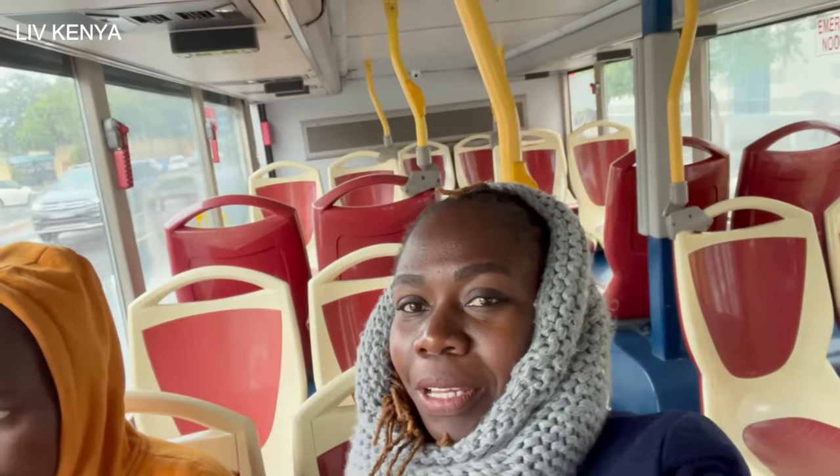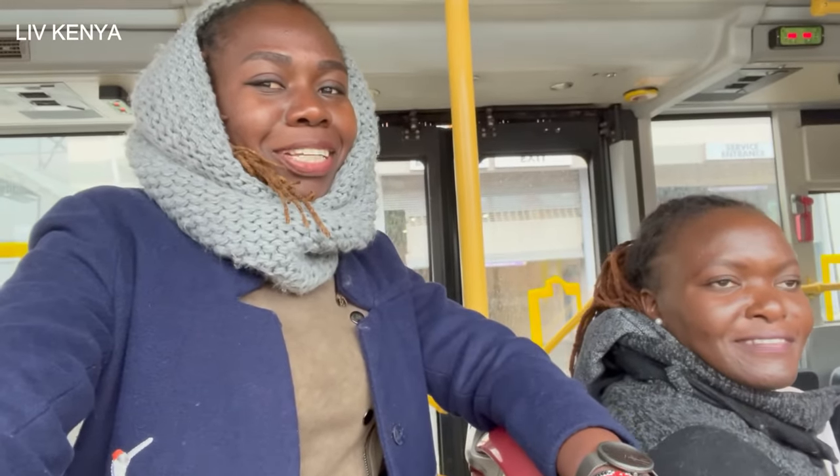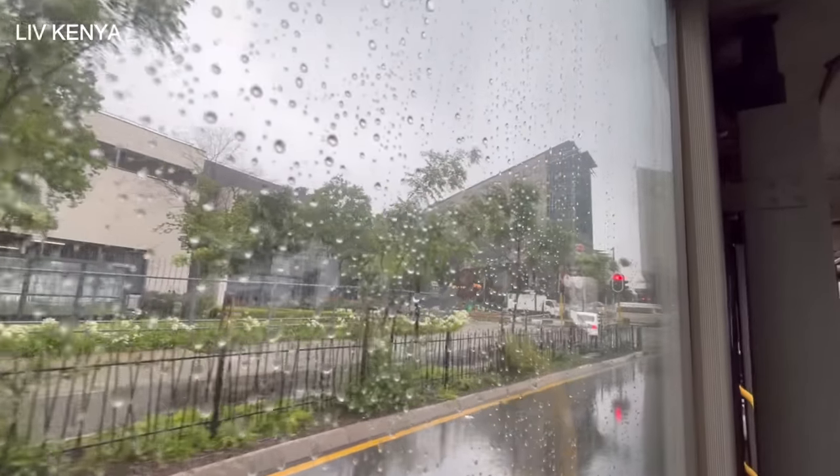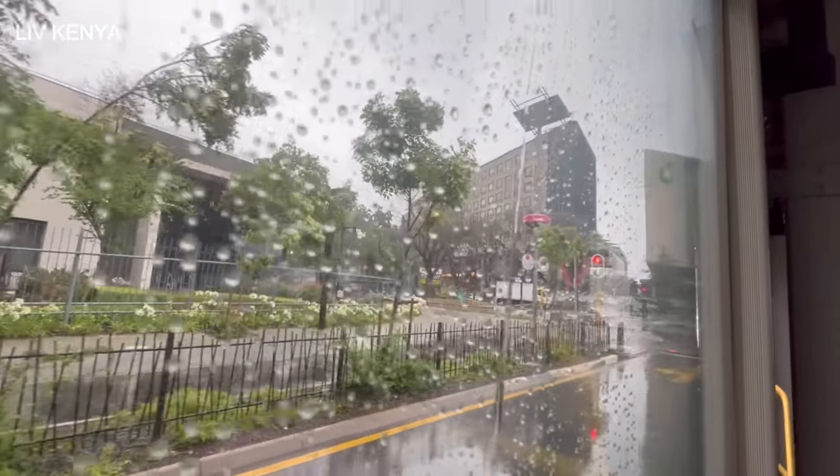And it's so cold. Imagine you're alone. Basically everyone has gone to see the rugby, to welcome the rugby players, so we are the only ones. It's raining, but we'll try to show you as much of the city as we can.